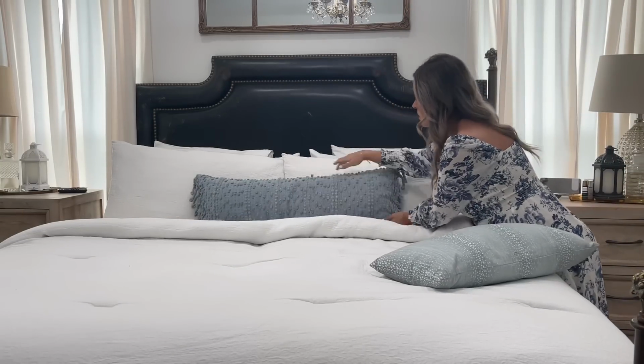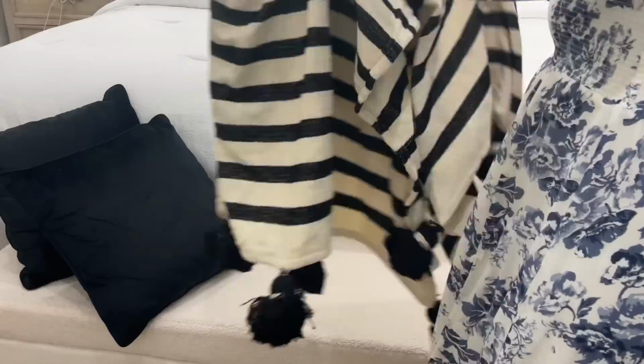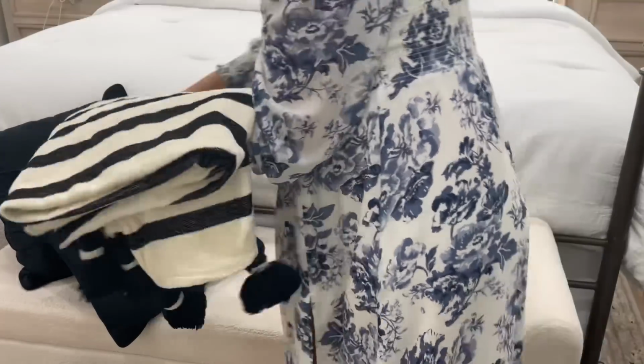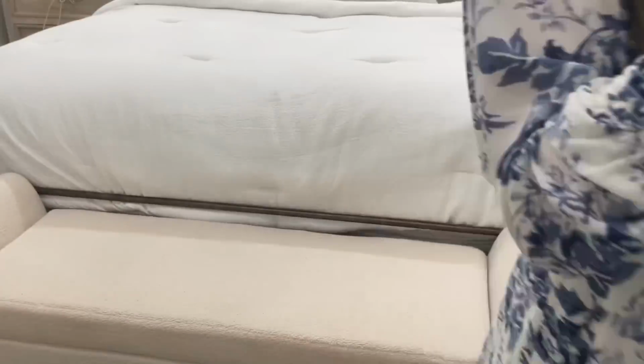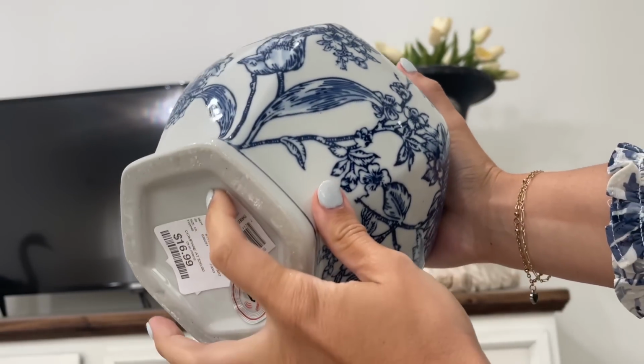So we're going to go ahead and finish making up the bed, and I'm going to use these pillows that I've had for a couple of years now that I got from Home Goods, and put up the black and white pillows and throws. And I think I would like to find a blue velvet quilt to go at the bottom of this bed. I think it would just help pull everything together.